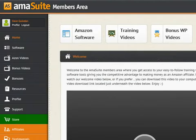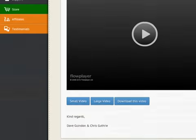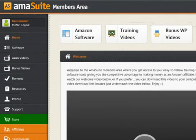Now the next thing I want to show you is I want to take you inside of the amaSuite members area. This is what you're going to get when you order the amaSuite through this WSO today. And as you can see, I'm just logged into the members area here, and we spent a lot of time working on this members area, making it very user-friendly and absolutely beautiful to navigate in. And let's just take a quick look.